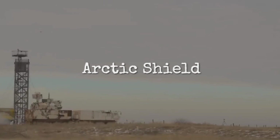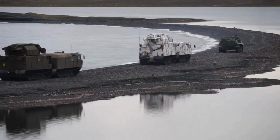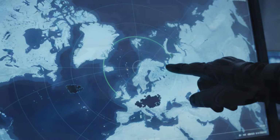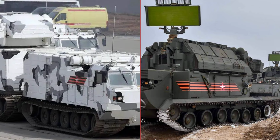Despite the controversy, the Tor M2DT delivers something no other mobile SAM can. A true moving air bubble for Arctic operations, able to keep pace with convoys and bases on the move, and defend them in places where even satellites go dark. It's the peak of Arctic defensive capability, though its impact is measured in protection, not in the raw logistical reach of the giants that come next.